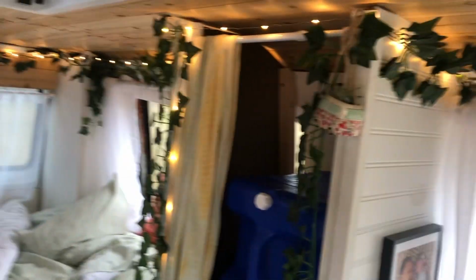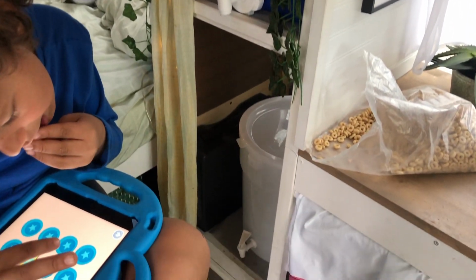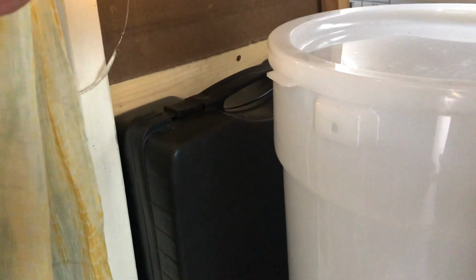I have one of our fry pans just kind of right there, kind of random. So this is what the whole cabinet looks like. And down here is where we can have more water. This one holds up to 5 gallons. We actually used all this up. We ran out of it this morning, so yeah. And then in here is our portable stove. Comes in handy, so we can cook on the road.